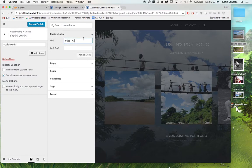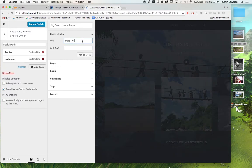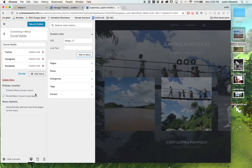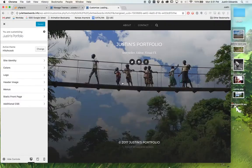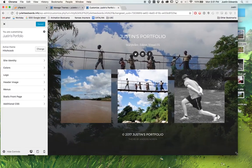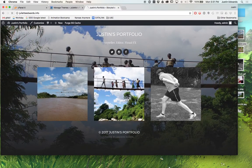And so for my social media, I'm going to add Twitter. And again, that's just the default for now. There's Instagram you could put in there, Instagram slash whatever your name is. Add to menu. Facebook, add to menu. And that's all cool. Save that, and let's see where they end up putting social menus. I thought they put it down here. So Hitchcock puts it, it looks like it's using, where is it? Let me refresh. Oh, there it is.